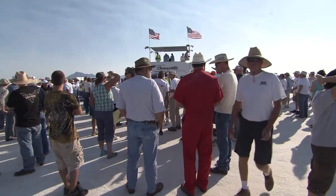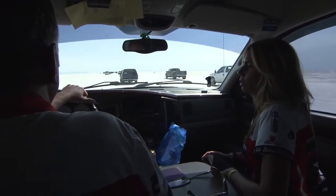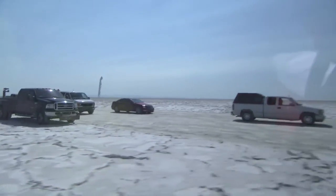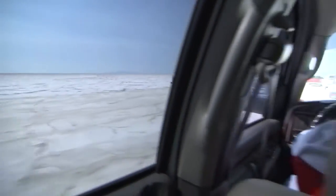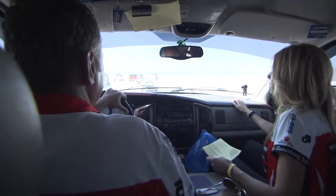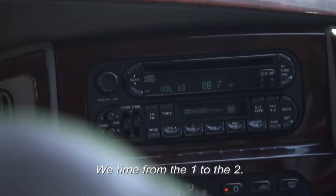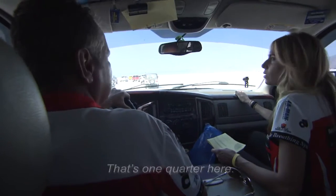After the meeting, racers and their crew take a quick trip down the course in their street vehicles to get an idea of what they'll be seeing when they race. "Okay, so this is a half a mile right here." There are no landmarks and no painted lines. The only points of reference are orange cones, black squares, and numbered mile markers. "We're timed from the 1 to the 2. That's the 1 1/4 here." That's not a lot to go on if you're traveling 200 miles an hour. "I guess the faster you go, it's less bumpy."